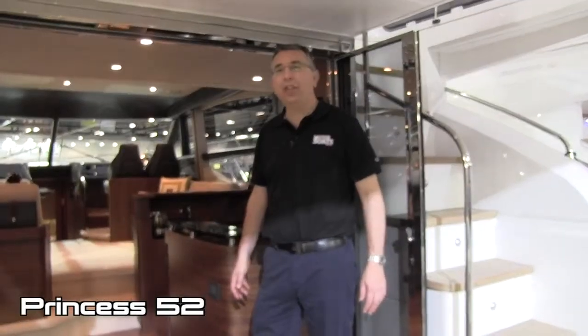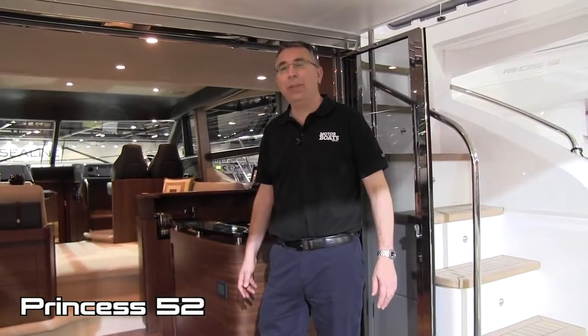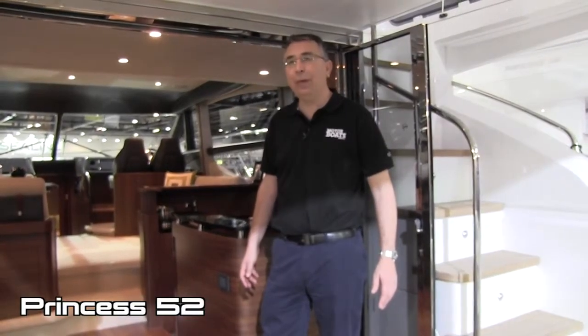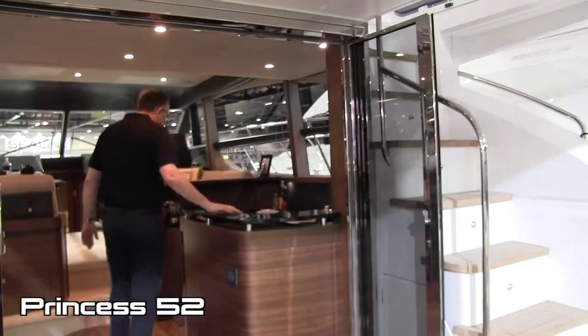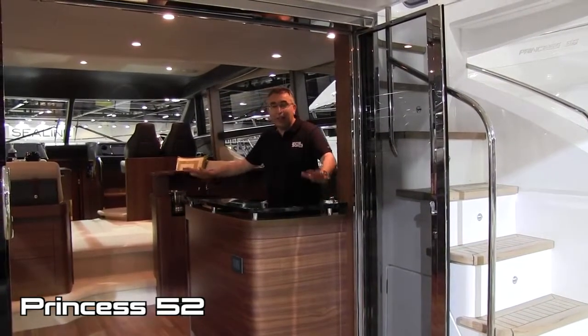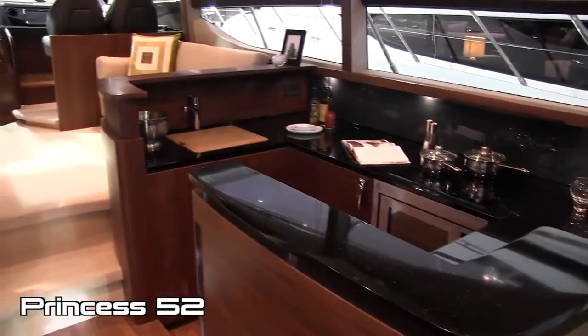Now Princess are very much a company that believes in evolution rather than revolution. They tend to just evolve their boats step by step. Now this boat replaces the 50 in the range, but they've actually gone for quite a different layout, and the big difference with this boat, and it's a first for Princess, is they put the galley just here. So rather than having it further forward in the boat, or indeed downstairs as they did on their 50 that this boat replaces, it's now back here aft, where it can serve the cockpit just as easily as it can serve the rest of the accommodation.